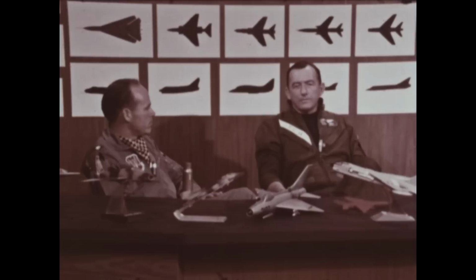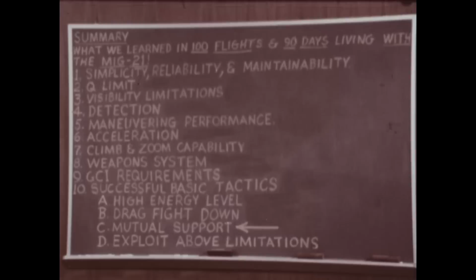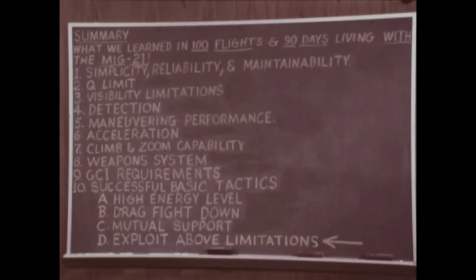How about giving us our successful basic tactics, Tom? Generally speaking, in our basic tactics, keep your energy level high cruising, keep your energy level high when you're maneuvering. Above all, be aggressive. Drag the fight down below 16,000 feet. Fly the airplane and fight the airplane on your terms. Provide mutual support. Always maneuver to his blind spot. Exploiting these limitations should prove successful.